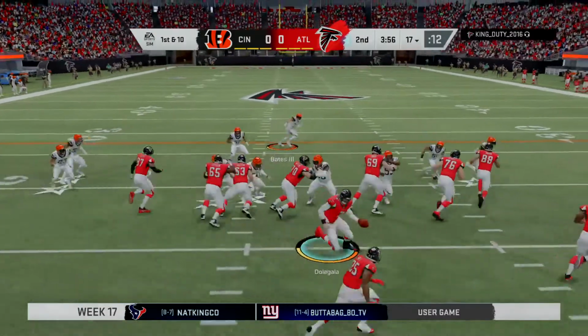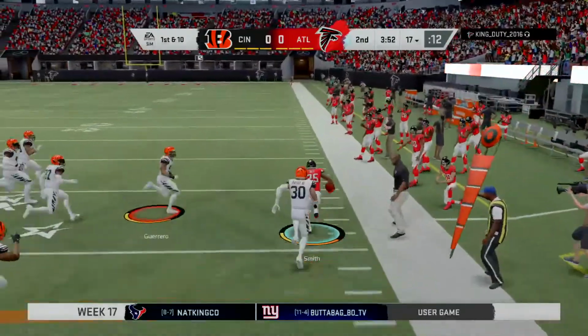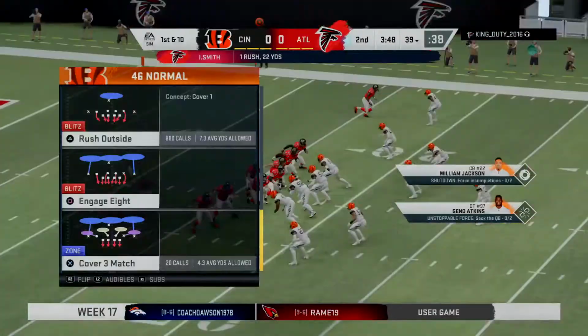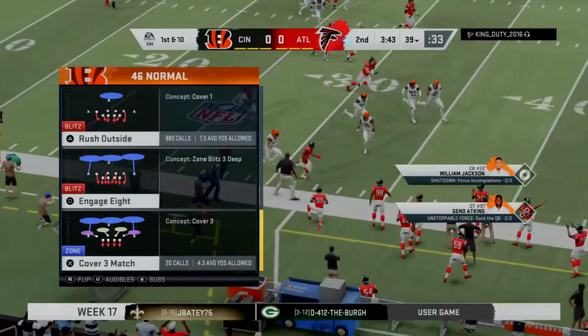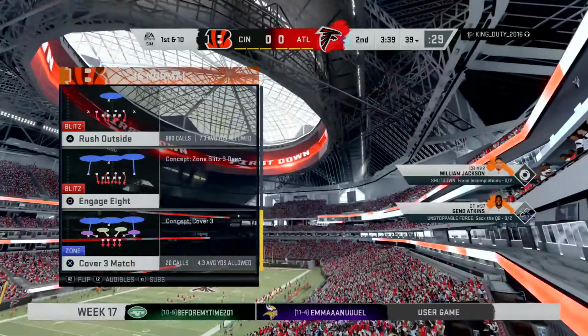Ito Smith, his first carry. He's got a 1st down past the 30, and he's all the way up to the 39-yard line that time. That good for 22 and a 1st down. Even from up here in the booth, the play-by-play guy could tell that there was some pretty good blocking on the right side of the line.